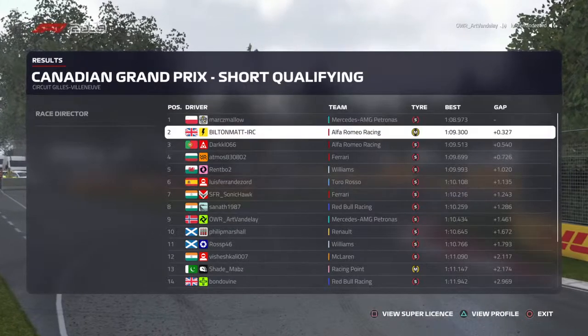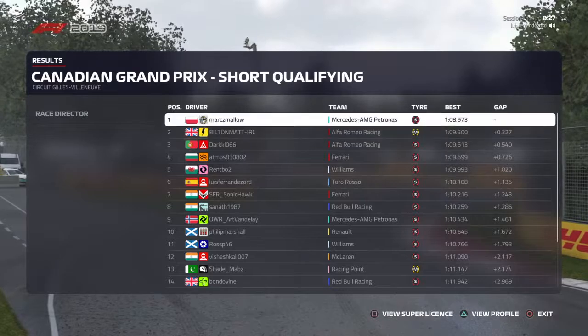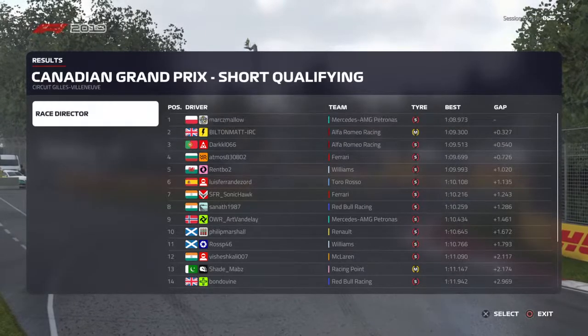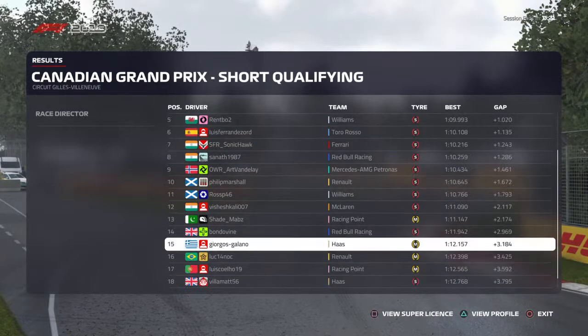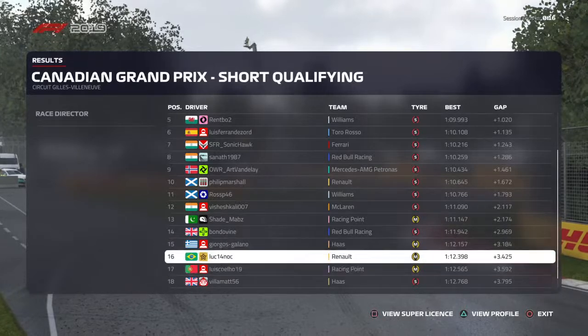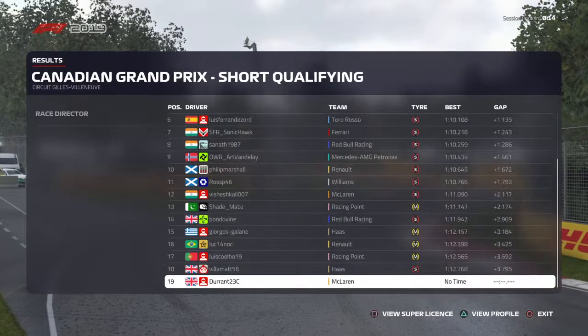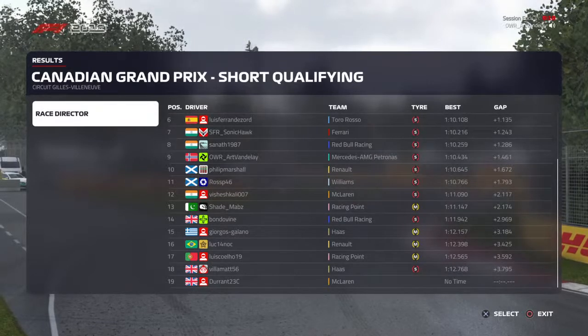Marks Mallow almost going 3/10 quicker than Bilton Matt, who was on the mediums though, so we could be seeing a different strategy to the others from Bilton Matt and from Shade Mabs, also on mediums, and Luke 14, Luis and Georgios, hoping all to not see a safety car after turn 1. Duran not saying the time after getting, what's the word? Retirement.